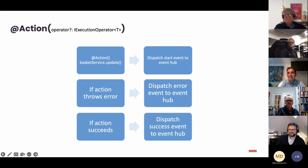All right. Then if the action throws an error, we will dispatch an error so you can react to it in the front end. If the action succeeds, then we will dispatch a success event similarly, so you can react to that on top of modifying the state.